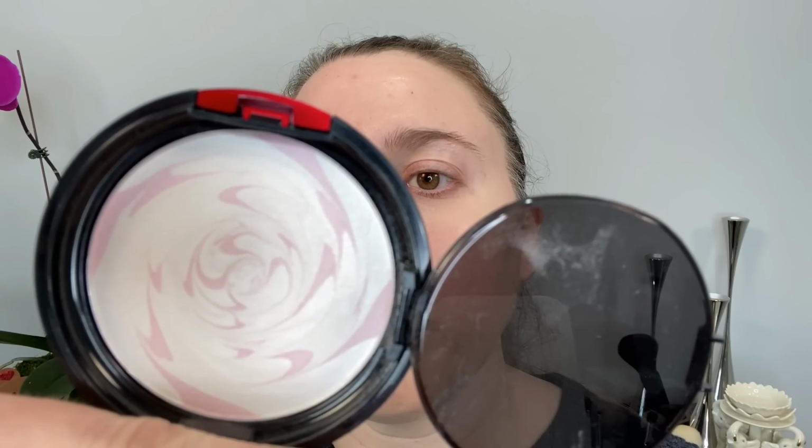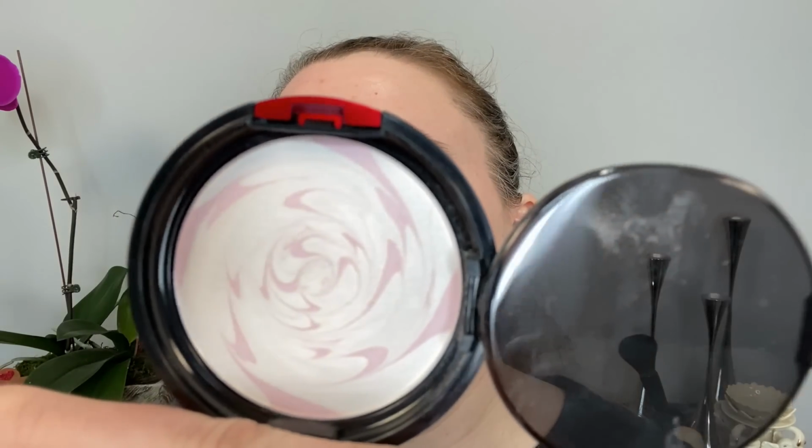This is the pink one. So this is brightening pink, and you can see that it's mostly white. And this is made in Japan, and these are 0.32 ounces or 9 grams.